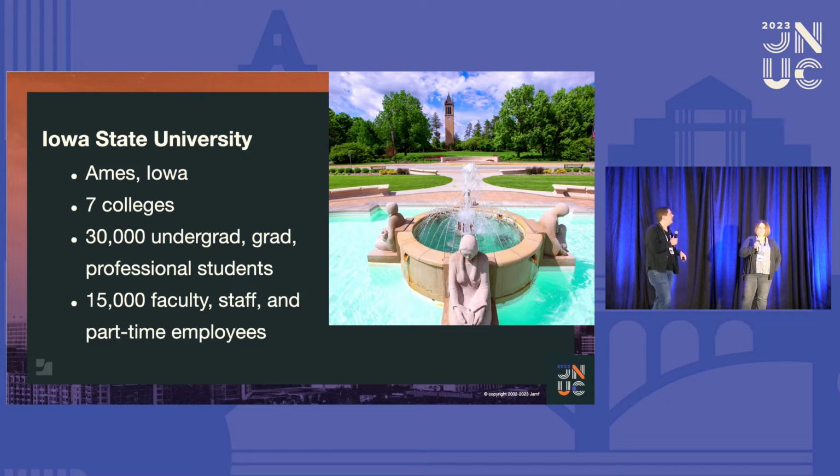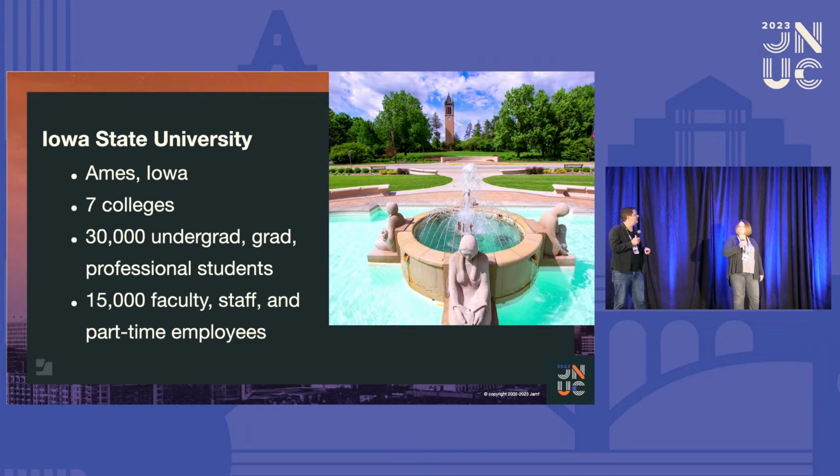So briefly, Iowa State University, to give you background, we're in Ames, Iowa. We have 7 colleges. We have 30,000 students. We have 15,000 faculty and staff. A few interesting tidbits. We hold the Guinness record for the world's largest Rice Krispie treat, which was 2,500 pounds in 2001. And a slightly less important fact, we were one of the birthplaces of computing, one of the first computers.